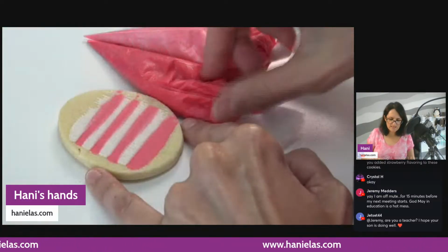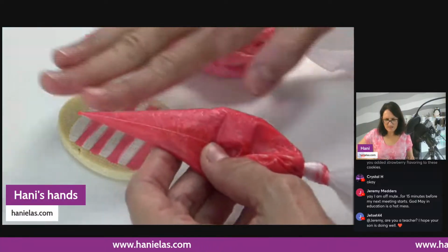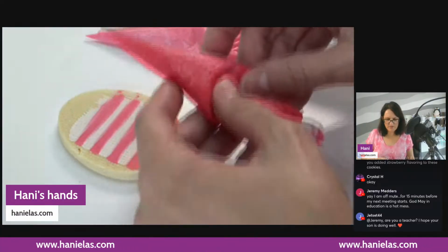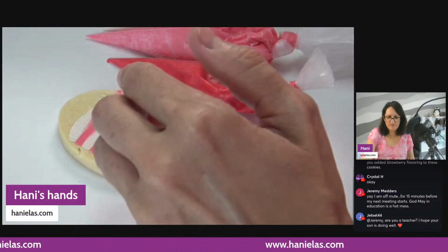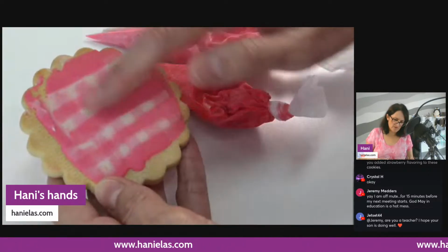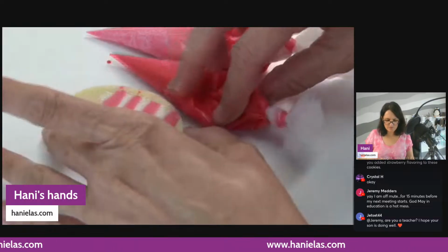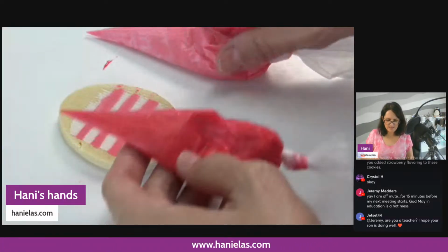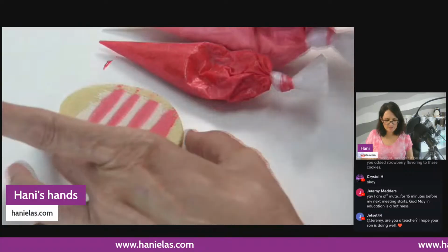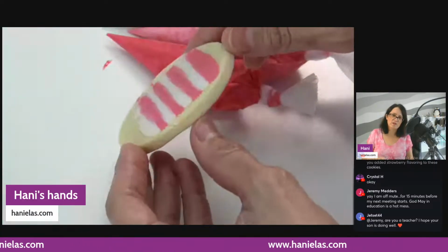So the base I did with darker pink, because remember we're going to cover it again with a second layer, and I felt like that's why I was losing the color. It was just so faded because it wasn't dark enough. So this was my solution. So I ended up piping dark color across, and then you have to let it dry completely, which will take literally no time because you can see how thin this is.